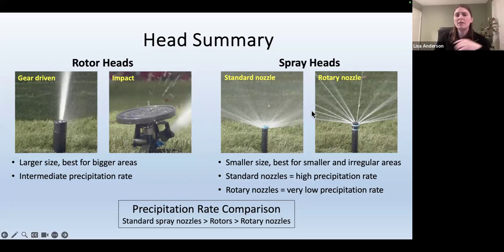And then for spray heads, we have a standard nozzle and a rotary nozzle, and they put out water at very different rates. So one thing to keep in mind with that too is if you're wanting to, say, convert to the high efficiency nozzles, you're going to need to change out the entire zone, because if half the zone has standard nozzles and half has the high efficiency, they're going to water at very different rates. So you're going to get some very patchy looking grass and a lot of brown spots potentially.